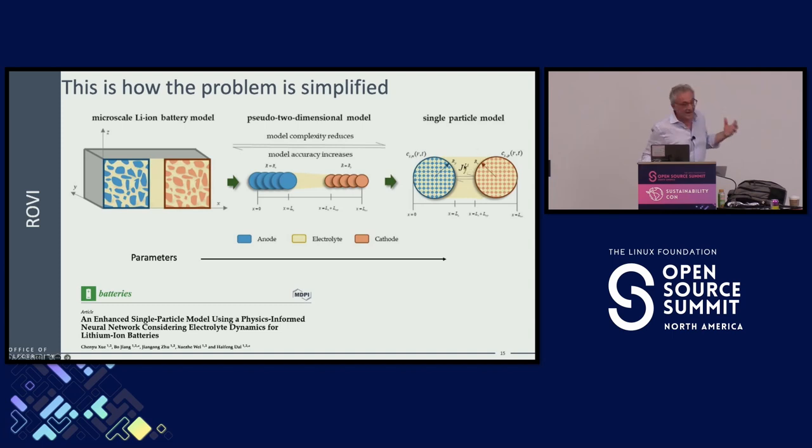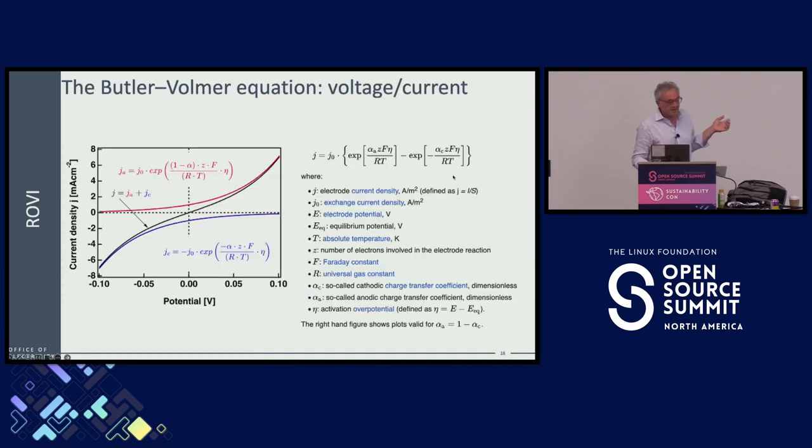So as you do that, you're making a lot of assumptions. And that's where the need for data in battery really begins. Look, for example, at this J, the flux. This is how current moves depending on what the voltage across the terminals is. This is the only equation in this talk. This is approximated using something called the Butler-Volmer equation.